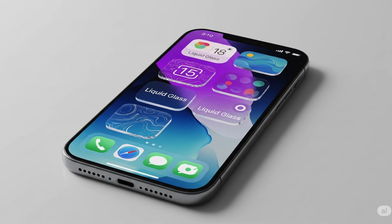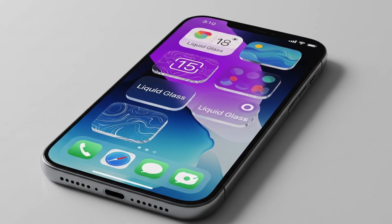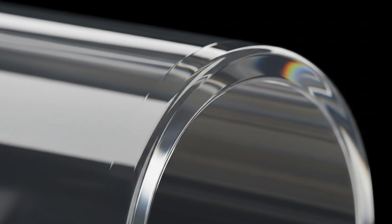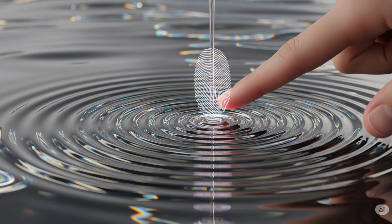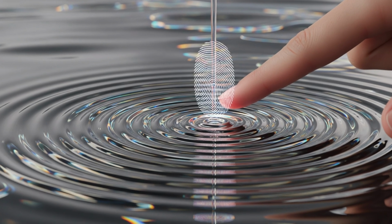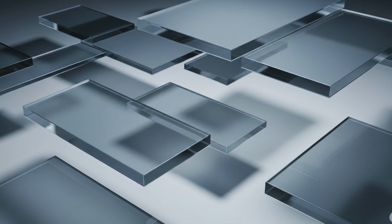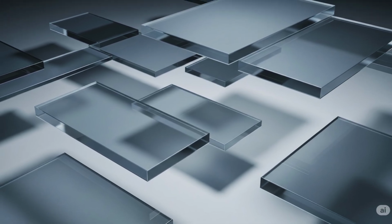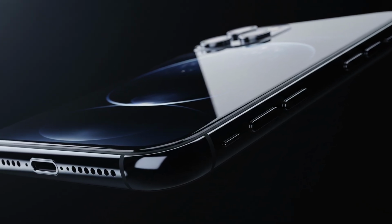The star of the show is a stunning new design language Apple calls Liquid Glass. Inspired by the dimensionality of visionOS, this isn't just a theme, it's a dynamic material. It's translucent, it refracts light, and it reacts to your touch with real-time physics, creating a sense of depth and fluidity we've never seen on these devices before. Look at how it works on the lock screen. This new material extends everywhere.